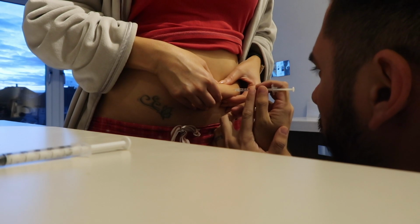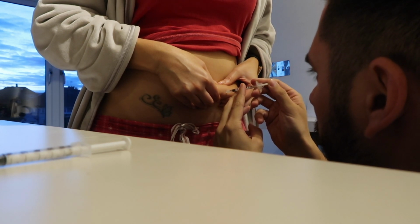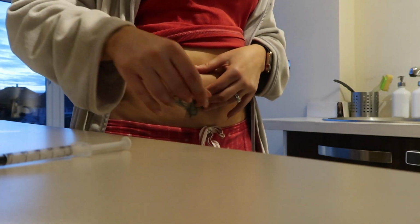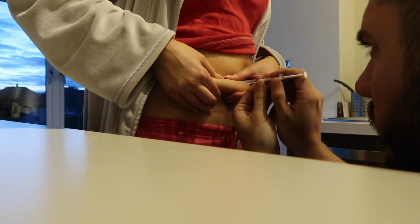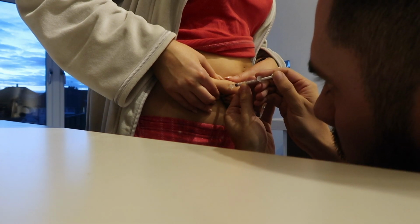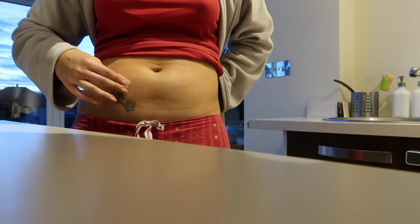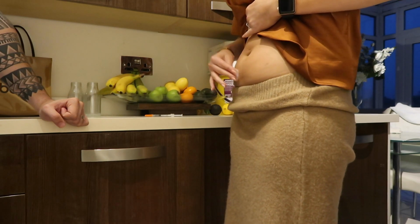Okay, 90 degrees, yeah. Is that okay? Do I feel better that time? Oh my god. Oh, that really hurt. Got a bleep on that one? Oh. Good bruising. That was done 2 days ago.